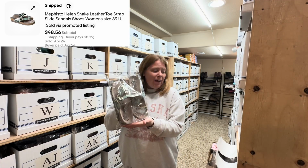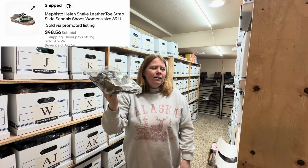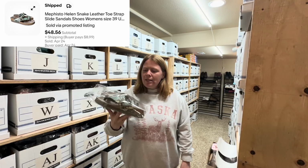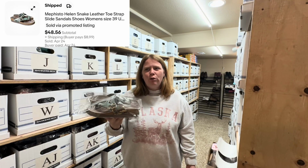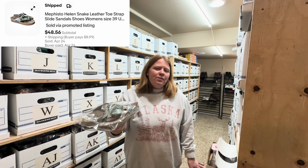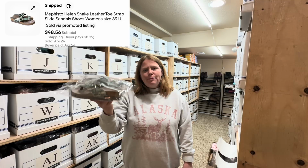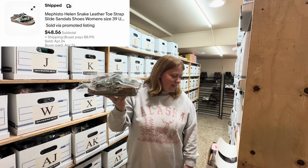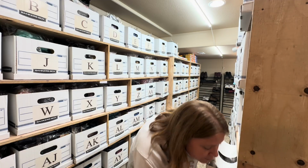Another pair of shoes that I just pulled out of my shoe bin the other day. Mephisto is the brand. I still really like this brand. It really just depends. I feel like the sandals do pretty well. I don't know if it's loafer, but Oxford type shoes don't do quite as well for me. So I try to look up a comp based on the exact one, except these came from the bin, so I wasn't going to look up a comp anyways. But yeah, these sold in just a day or two for $48.56 plus shipping. I think that's really great.